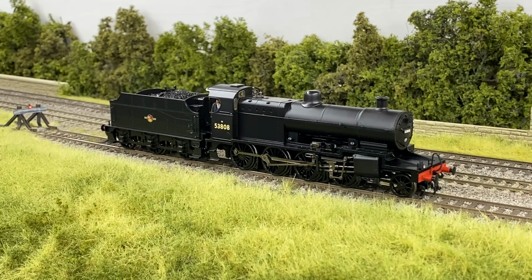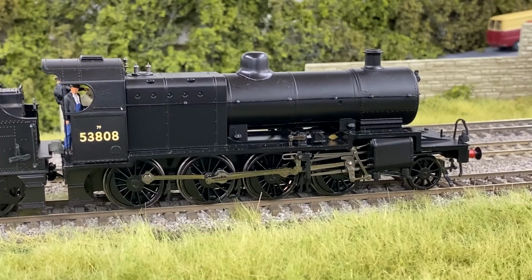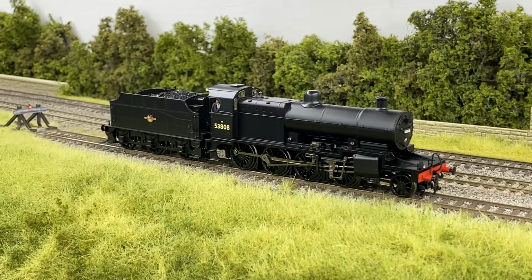We've got the water filling we just demonstrated on function 17. We've got another whistle on function 18. Function 19 brings the locomotive to a halt. Function 20 is a shunt mode or half speed. Function 21 is a blower sound. Function 22 is the ejector.